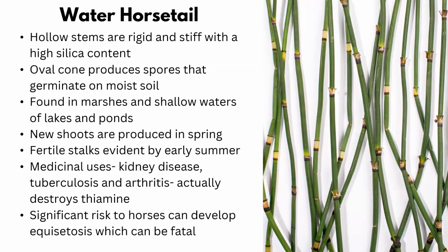A lot of people at one time thought there were some medicinal uses for them. People ingested them and used them for kidney disease, tuberculosis, arthritis. Studies actually show that they reduce and destroy the thiamine that's in your system. So not good. Also, even though it's called a horsetail, horses should not eat it.